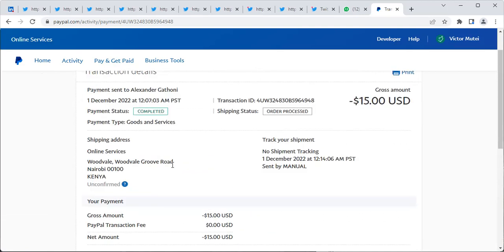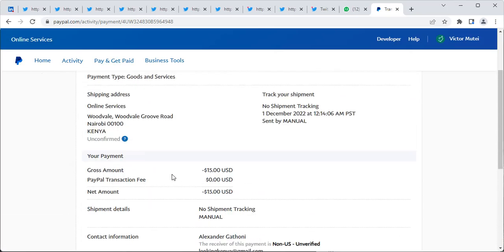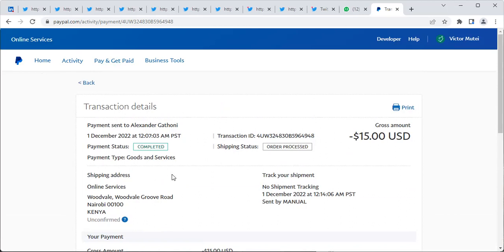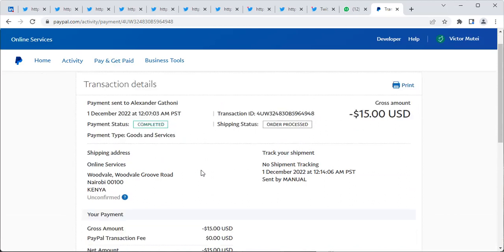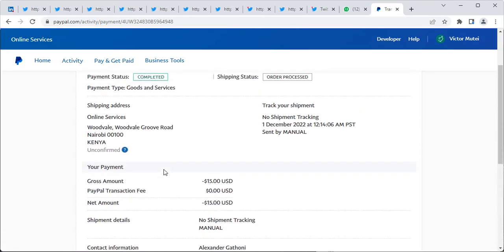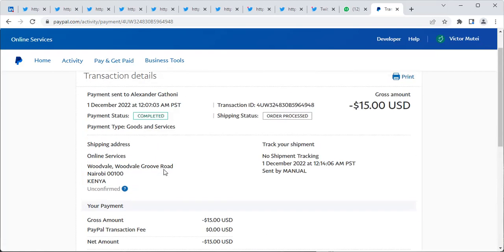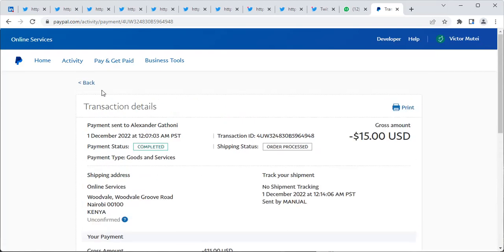Now, what if you don't have that button? It will mean you can't do anything. Not everyone has that confirm receipt received button. So if you go and you realize you don't have it, it means you can't do anything. The receiver has to just wait for the maximum days. That's usually 21 days at the maximum. Sometimes it's 3 days or 7 days, but the maximum is 21 days.